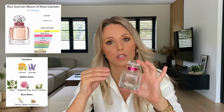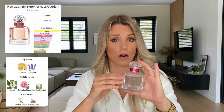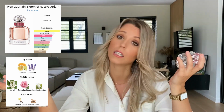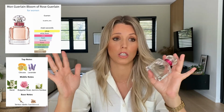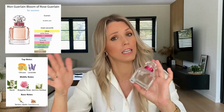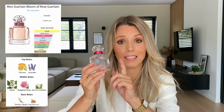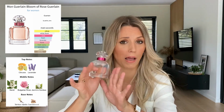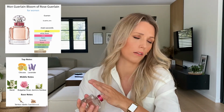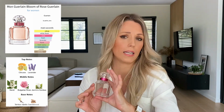So the chances of you still finding these in stores or online are pretty big. But if you do want to try it, get it now because it's going. Apparently, I watched, do you know Soki London? If you don't, you should definitely give her a follow. She's like the queen of fragrance reviews, and she made a video recently about discontinued fragrances, and this is one of them. So I just got it. It was a blind buy for me, but honestly, not a very successful one. Not a bad scent, but completely underwhelming and not related to the original Mon Guerlain DNA.